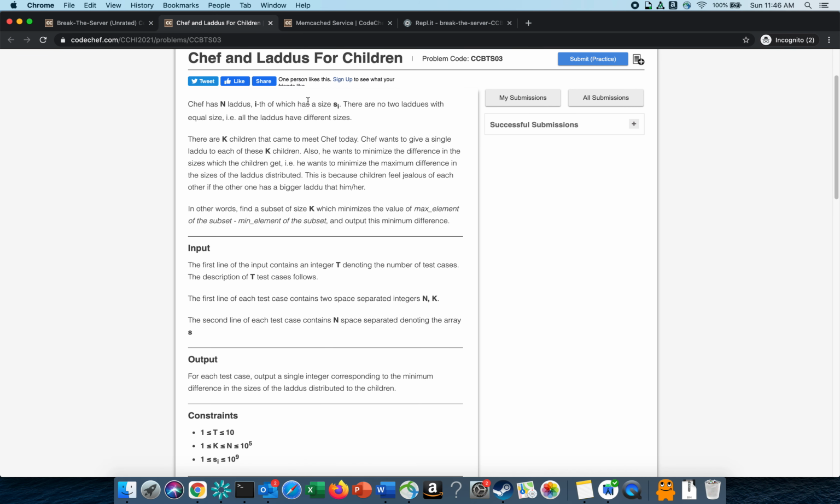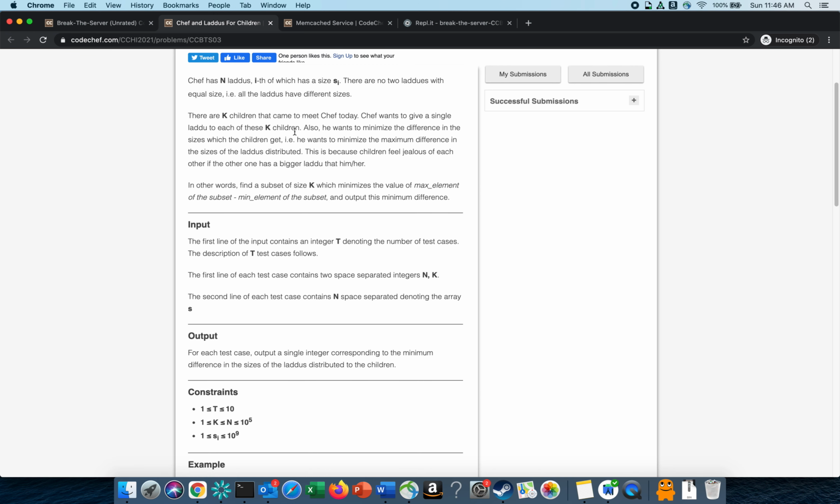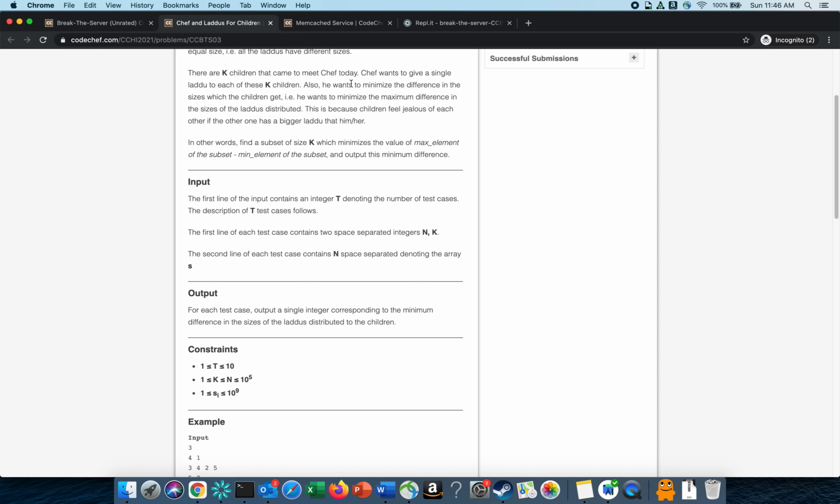Chef has n letters, i of which has size i. Whether two letters of equal size. Okay. There are k children who came to meet the chef today. Chef wants to give a single letter to each of these k children. Also, he wants to minimize the difference in the sizes. In other words, find a subset of size k which minimizes the value of max element of the subset minus min element of the subset, and output this minimum difference.